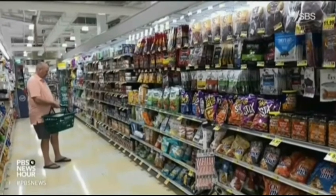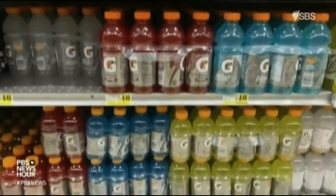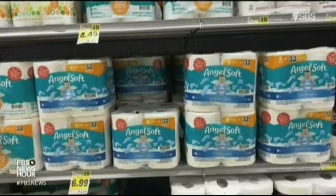Meanwhile, for the rest of us, inflation at the store these days turns out to be even more pronounced than we realize because of shrinkflation.